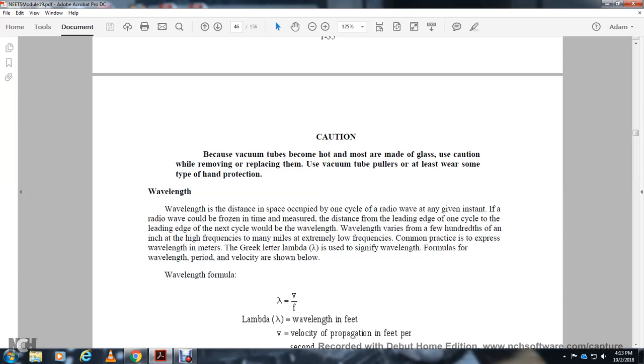Wavelength is the distance of space occupied by one cycle of a radio wave. It is measured from the leading edge of one cycle to the leading edge of the next cycle. Wavelength varies from a few hundredths of an inch with high frequency to many miles with extremely low frequency. Common practice is to express wavelength in meters. The Greek letter lambda is used to signify wavelength.